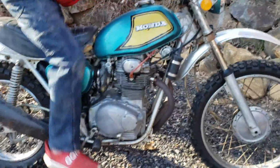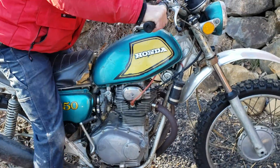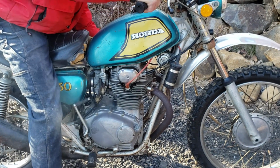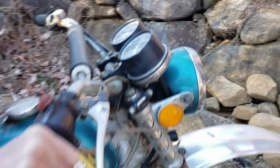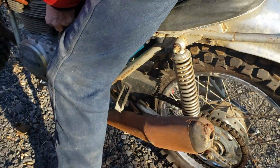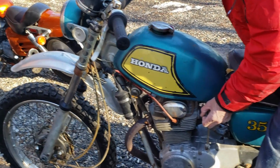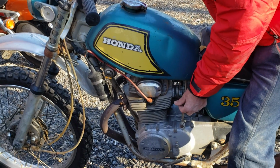It's the middle of winter. My hands are freezing, and there's snow on the ground, and these things are as cold as can be. Great running motors.